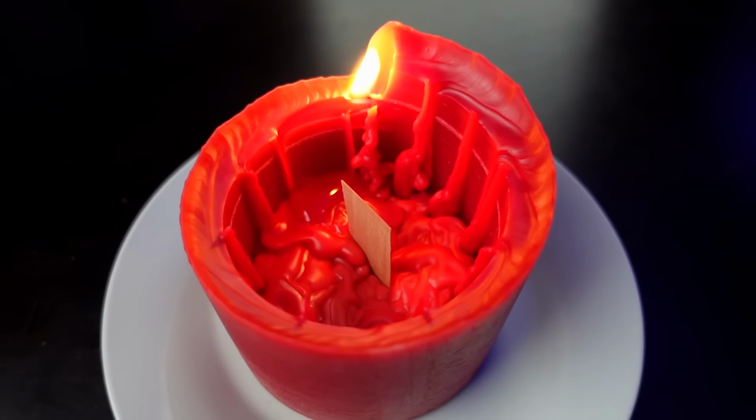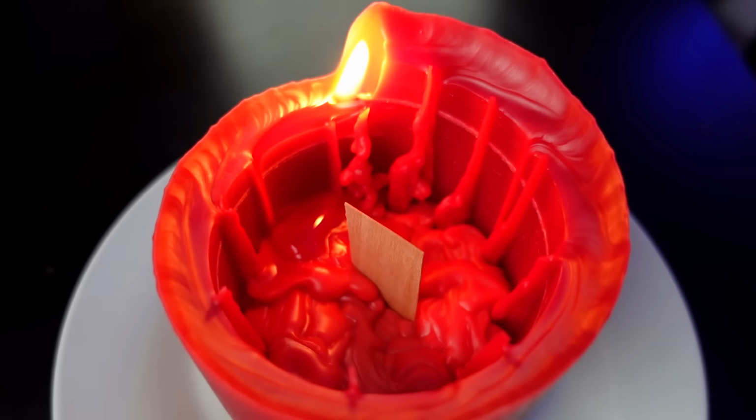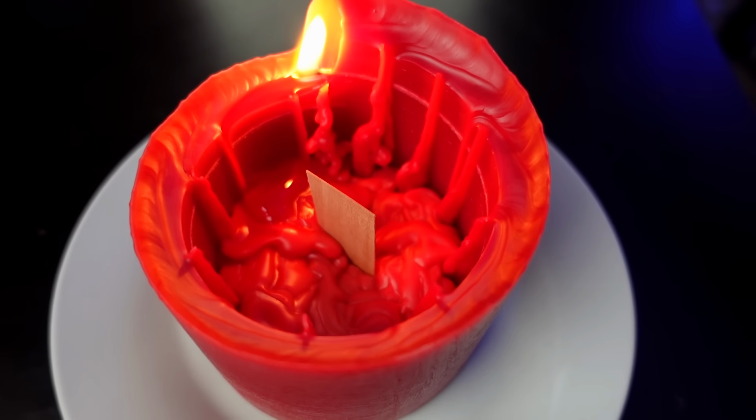So that's a good thing. So I guess I'll keep going. It's supposed to last 2 hours. It looks like we're kind of right on track. So I'll check back in a little bit and let you know how it's held up.